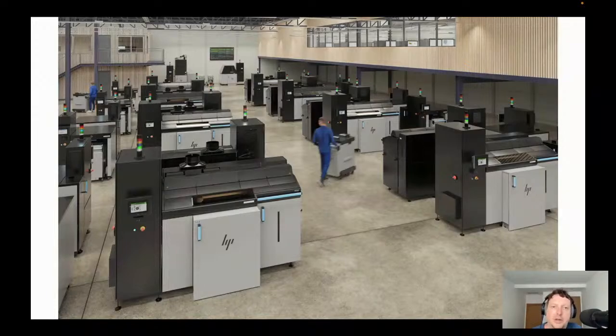Now, what HP is saying is that its unique offering is that they have a thermal inkjet. That's HP's inkjet technology they use for whatever. If you've got a DeskJet or something in the office, they'll use that.